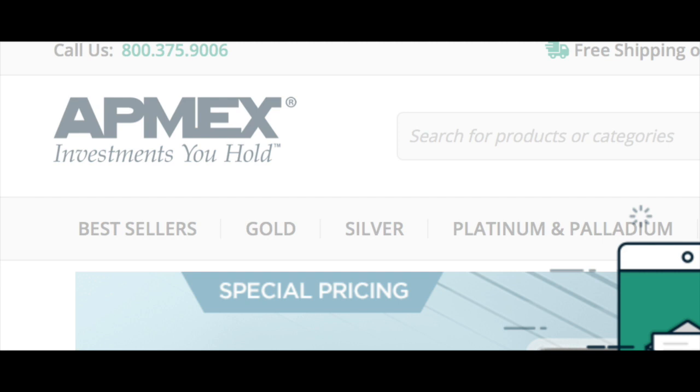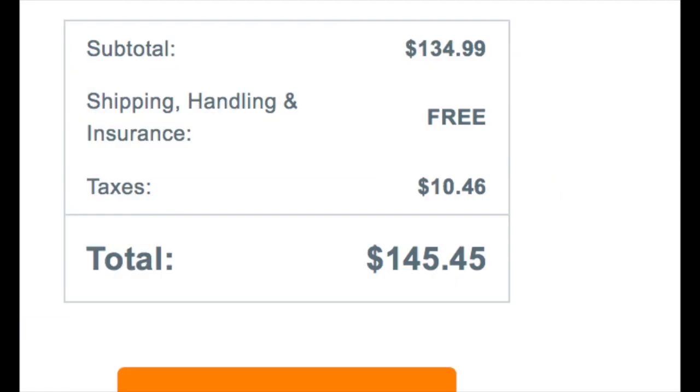Next, we have the all-familiar APMEX. Again, we looked for their cheapest constitutional silver, and APMEX was charging $134.99 for $10 of face, and unfortunately taxes as well in this purchase, but no shipping charge over $100, bringing you up to $145 or 14.5 times face.